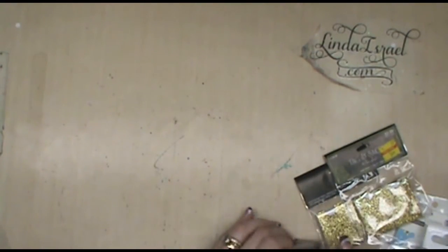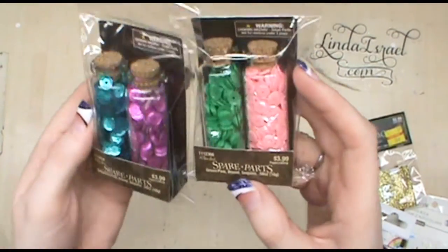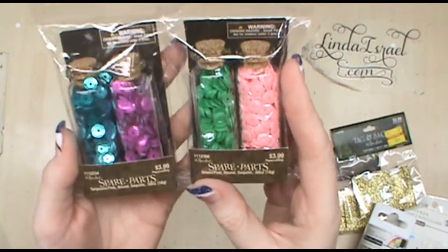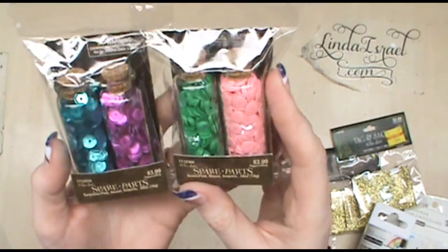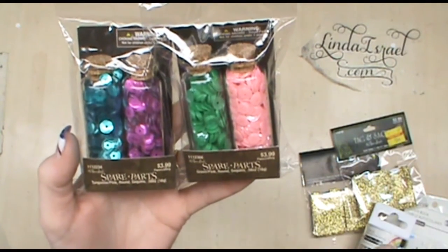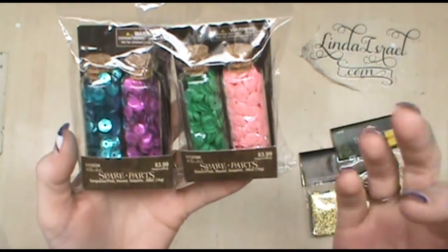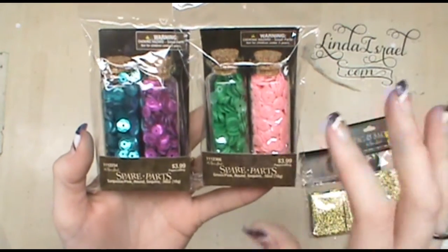Then I found some sequins. The biggest trend right now is using sequins on cards and your mixed media. I only had a few sequins, and most of those sequins were what I call Christmas colors, if you will, and they were older, so I wanted something that was a little bit fresher color-wise.